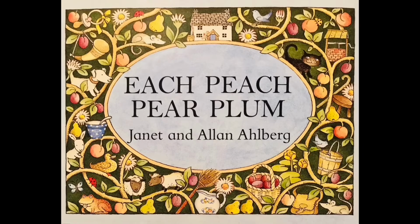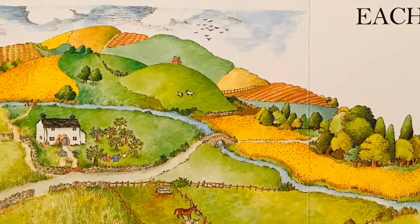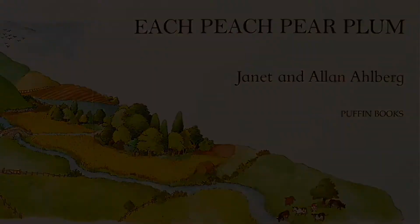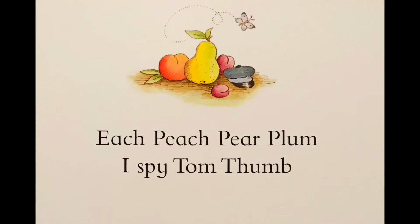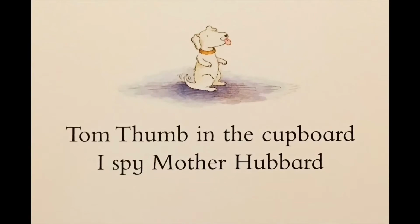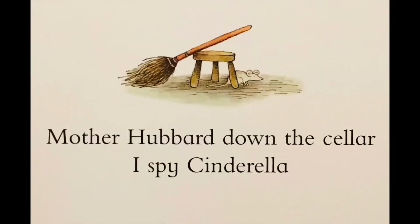Each Peach, Pear, Plum. Written and illustrated by Janet and Allan Ahlberg. Each Peach, Pear, Plum. I spy Tom Thumb. Tom Thumb in the cupboard. I spy Mother Hubbard. Mother Hubbard down the cellar.